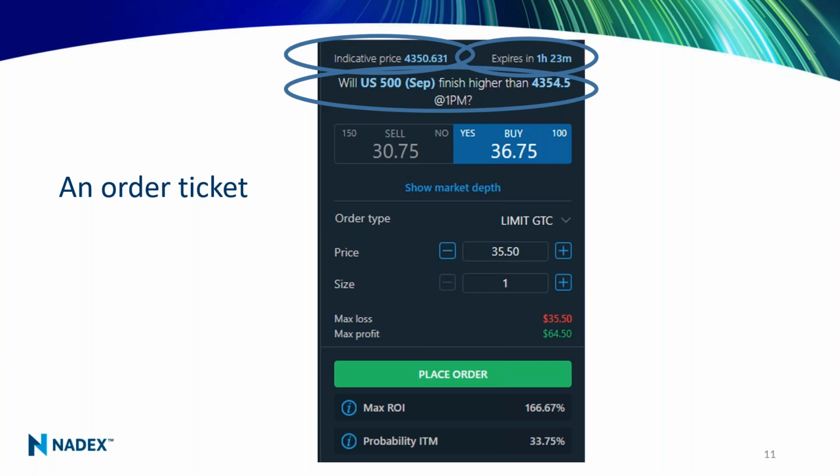It is lower than that price. So currently, this binary option has a price below 50. It's trading, and if you look at the middle of that bid-ask spread, it would be around 33. In fact, it's 33.75. Now, that means the market is predicting there's a 33.75% chance that it will finish higher than 43.54, right? That means there's a 64% chance it will not.